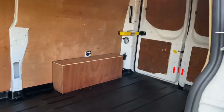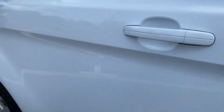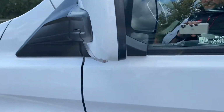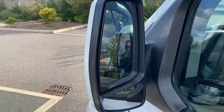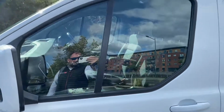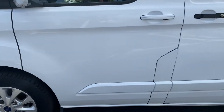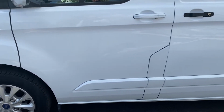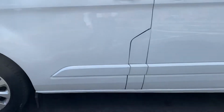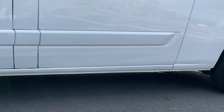Actually, just to close this. Just closing this door, there's a really minor little ding there. Mirror unit to this side, mirrors are good. The unit itself, clean and tidy, and indicator, again, all good. Passenger door glass, that's all looking good. Passenger door itself, straight and tidy. Again, let's just look down at your sills. Sills are showing no signs of any damage.